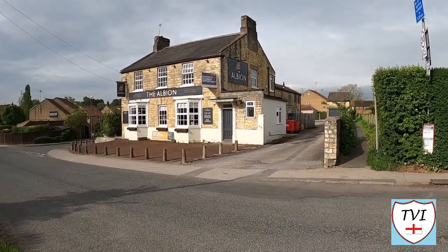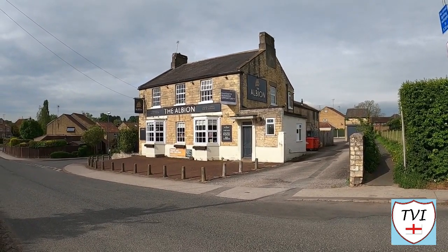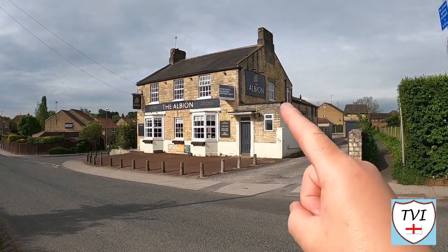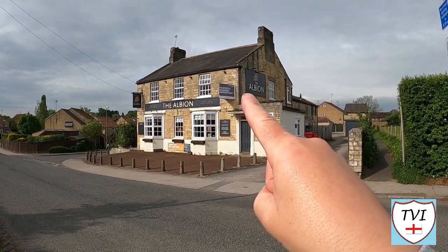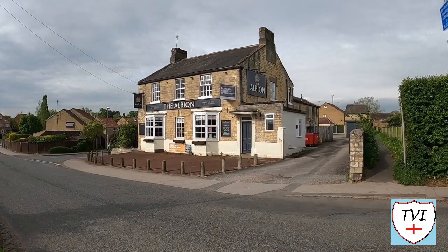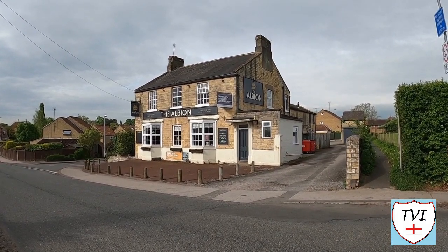That's certainly a well-trodden path. I met a few dog walkers while I was walking down there. It's brought us to the Albion, which is one of the pubs here in Clifford. Now, I'm not sure if this is actually open at the moment because there are two signs which kind of tell me it's not. There's one here that says fantastic business opportunity and one here that says could you run this pub? Let me know, guys, is this one actually open for business at the moment or not?